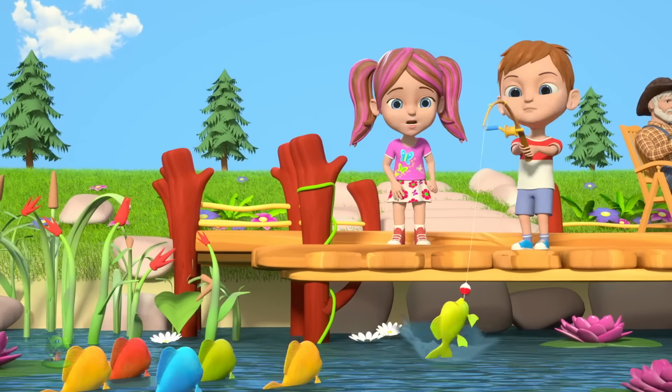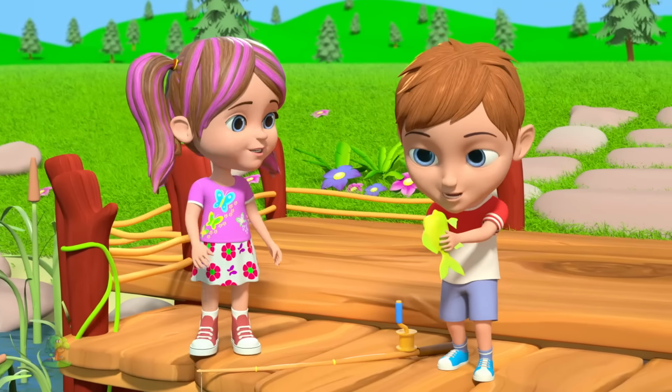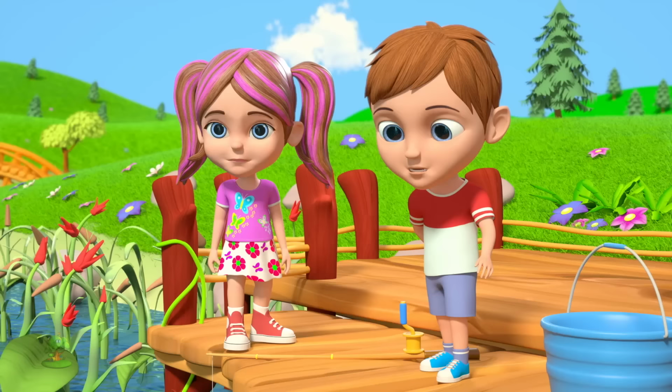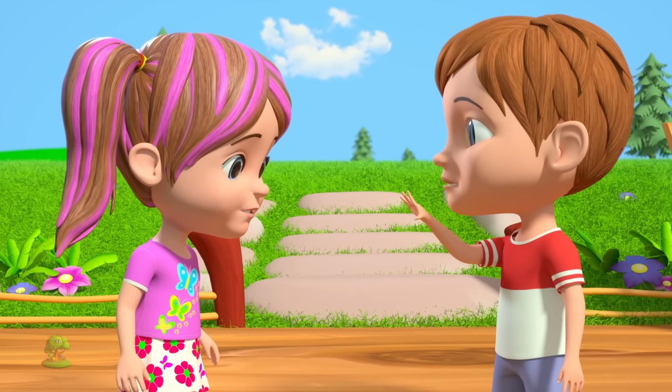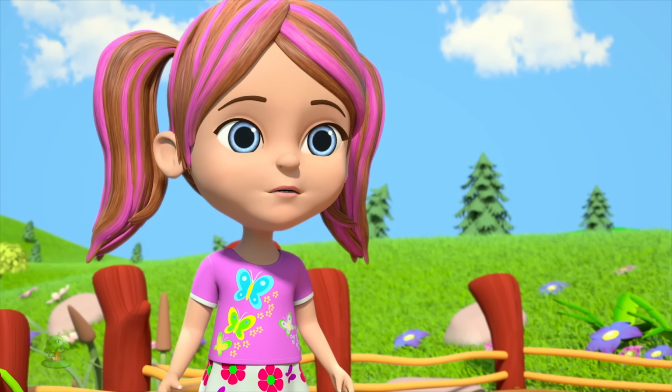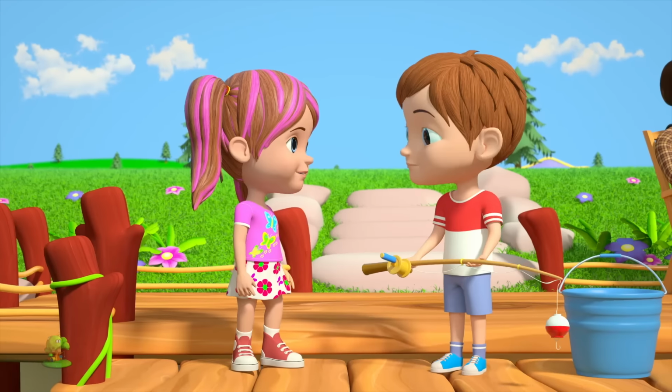I caught a fish alive. 6, 7, 8, 9, 10. Then I threw him back again. Why did you let him go? Because he bit my finger so. Which finger did he bite? This little finger on my right.